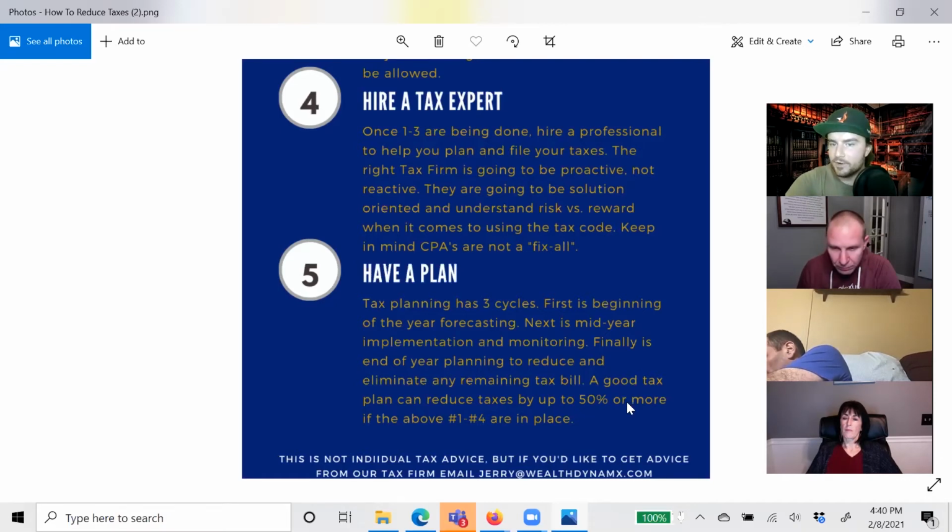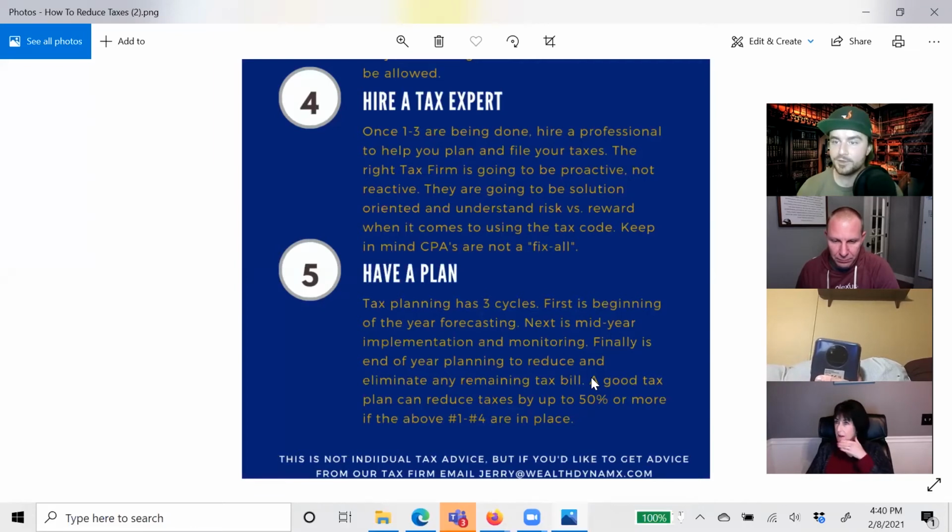Now, this is important. A lot of people don't realize how much you can save on taxes. A good tax plan can reduce taxes by 50% or more. Okay, I can't tell you how many clients we've had with 6-figure tax bill reductions. Like they were going to pay high 6 figures in taxes, or multiple 6 figures in taxes, and we cut it in half, or we cut it by 75%. Sometimes we even cut it to zero, right?